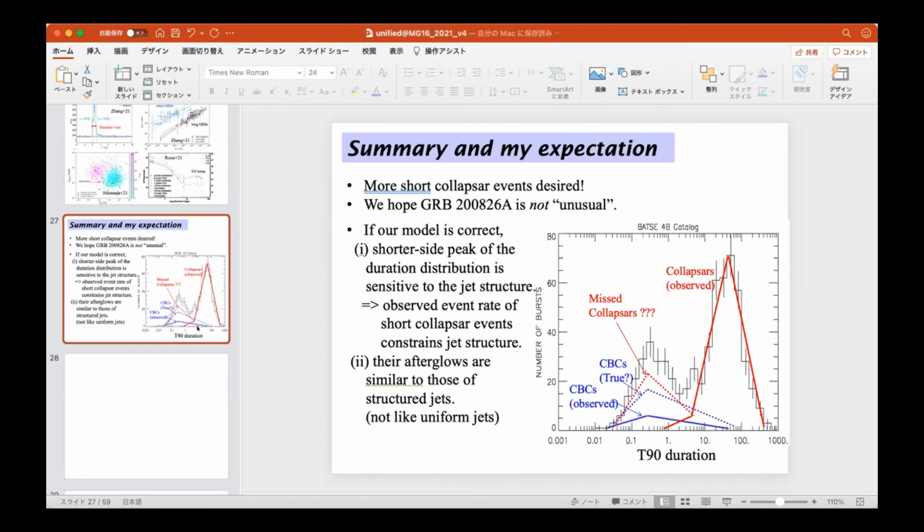In this plot on the short GRB side, you have the missed collapsers and then the CVCs. Do you have any idea what your model would predict in terms of the ratios? Is it like 80% missed collapsers and then 20% CVCs?